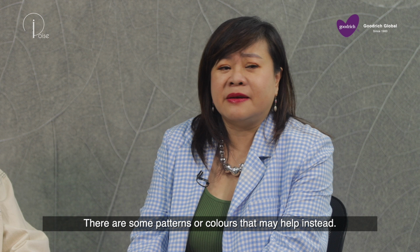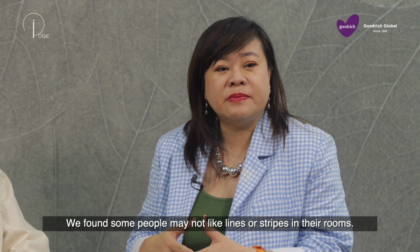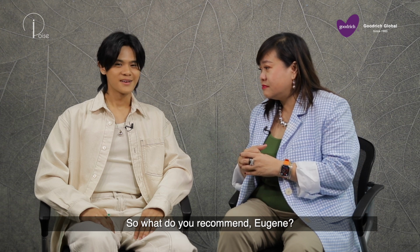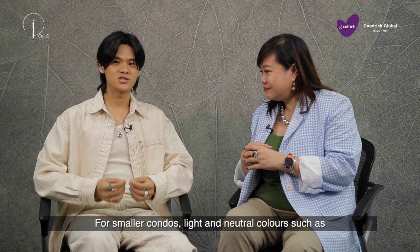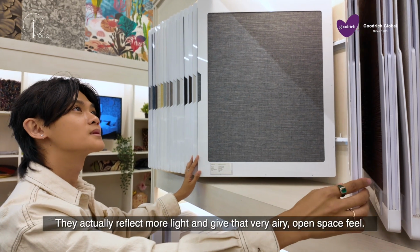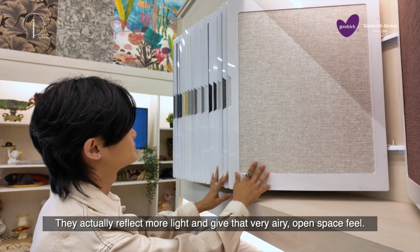What do you think, are there some patterns or colors that may help instead? We've found some people may not like lines or stripes in their rooms. So what do you recommend, Eugene? For smaller condos, light and neutral colors such as white, beige, and soft pastels are a good go-to. They actually reflect more light and give that very airy, open space feel.